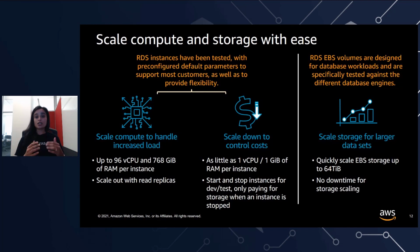There are ways to be cost effective with your compute as well. So you can always switch out your instances to be bigger or smaller based on your changing workload requirements at that time. And to be even scrappier with cost savings, there is an option in RDS where you can start and stop your instances. And while an instance is stopped, you don't pay for any compute, you're just paying for the associated storage.